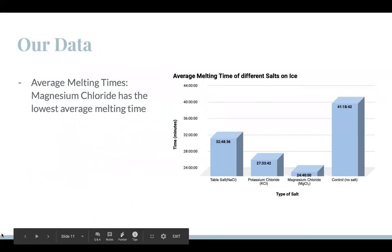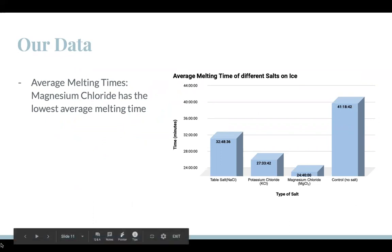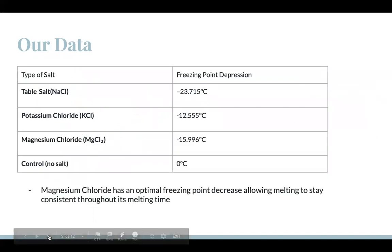And then this is our data. So this bar graph shows the average melting times of each salt, and it shows that magnesium chloride had the lowest average melting time, which meant that it was the best salt for ice. And then this was our table, which had the freezing point depression for each one. And magnesium chloride didn't have the lowest freezing point, but it was consistent over time.